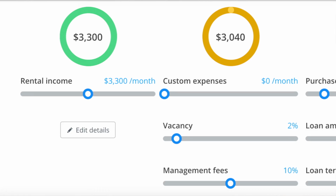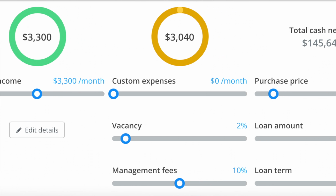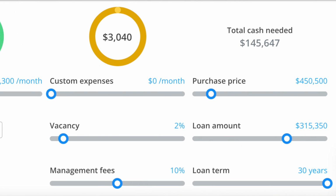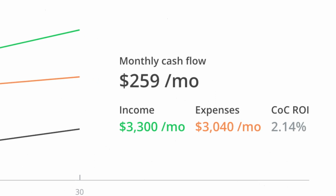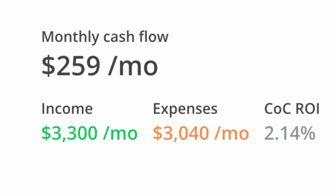Now here's a quick scenario for you. Let's say we did want to go with that property management company. So we upped that to 10% with the same scenario as last time. Let's say we really didn't want to have to manage our own properties because we were hoping to create passive income. How would that affect the numbers? Well, now we've got a cash on cash return of 2.14%, and we're making around $259 a month in cash flow. So it changes things a little bit.